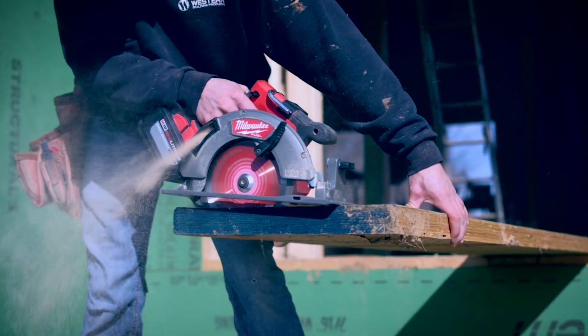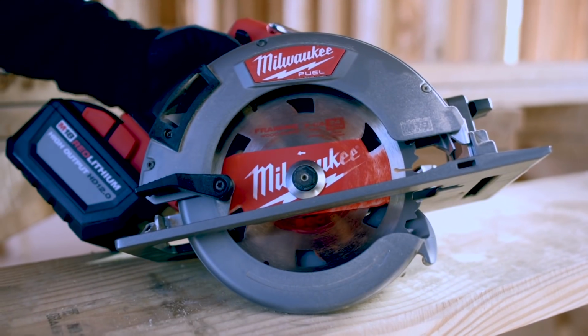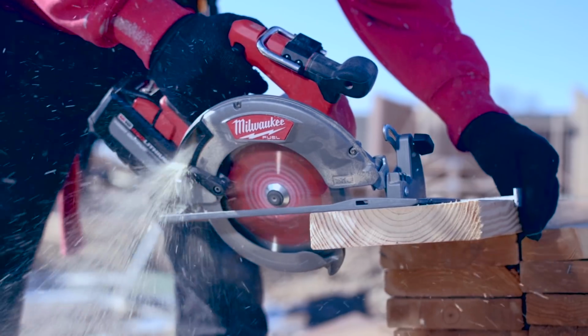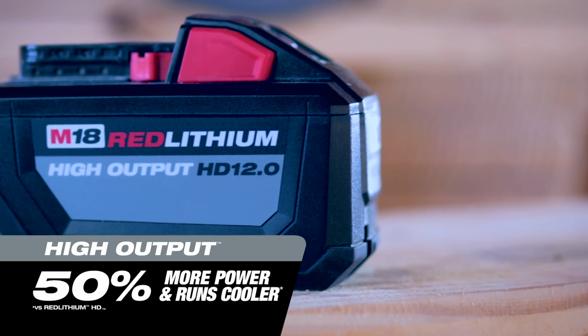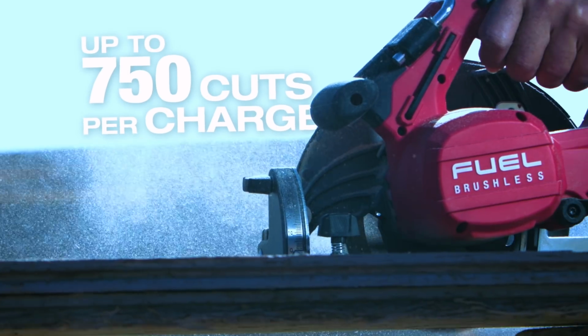I mean, when you're a carpenter, you're looking for power. When you need it to cut, it's definitely got all the power it needs. I just really like how it cuts fast and cuts straight. The new Milwaukee fuel circ saw is all about speed. The new 12.0 battery lasts all day. The 12.0 battery gives a tool plenty of power throughout the whole day.